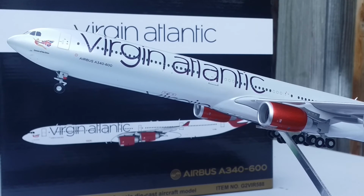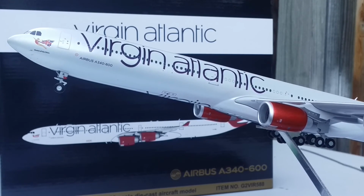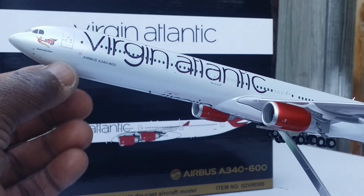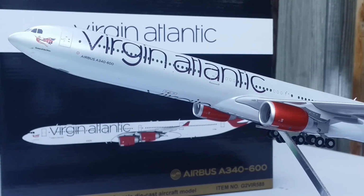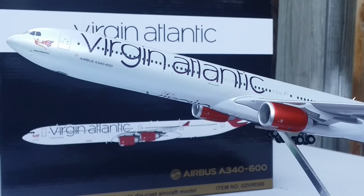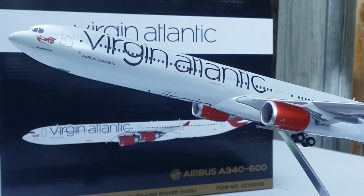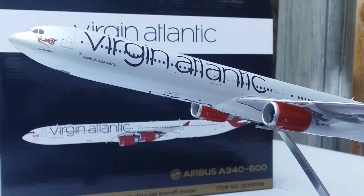Okay, folks, before I take this model off the stand, I'm going to show you the purpose for these gear replacements. These are magnetic gears here, here, and here. Okay, I'm going to take them all off. Alright, take this one off. Sorry about that, folks. Okay. Take that one off. Take that one off. And finally, this one off, okay?